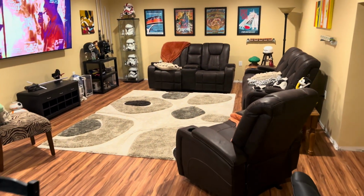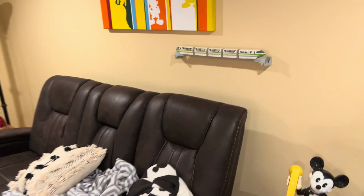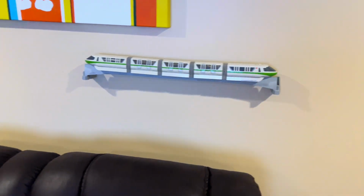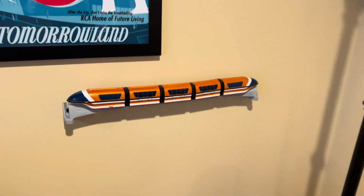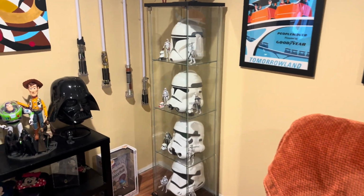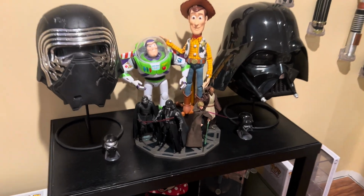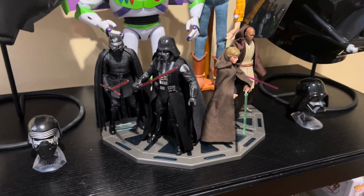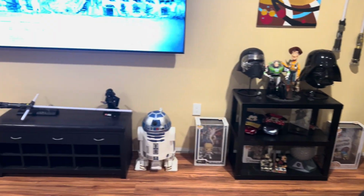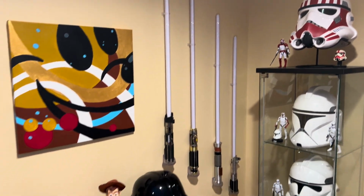So we are down in the new part of the basement, the newly remodeled part of the basement. And I wanted to show you guys, we've gotten more memorabilia out, things that have been stored in the back. We've got the monorail from Disney World. We've got the monorail from Disneyland over here. We've got a couple more artifacts and memorabilia items out. We've got Kylo's helmet and some of the figurines and things of that nature from things we've had stored up in that. And so that's kind of the progression there. We've got the lightsabers mounted to the wall there.